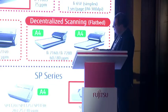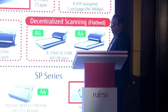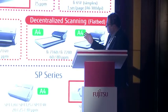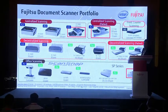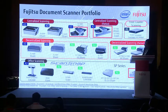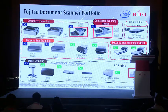The SP series, we have four models, starting from 20 pages per minute, 25 and 30 pages. We also have an ADF plus flatbed model. This is primarily for office use. The FI series, we start in A4, we have six models from 40, 60 to 80 ppm. 80 ppm is also the highest that any OEM offers today on an A4 legal size scanner. In A3, we have seven models starting from 60 pages per minute and going right up to 130 pages per minute for production level scanning. That can cater to a load of 60,000 to 1 lakh pages per day per scanner. As you can see, we have a whole portfolio available for any kind of scanning requirement.